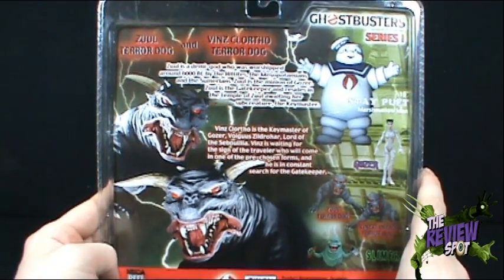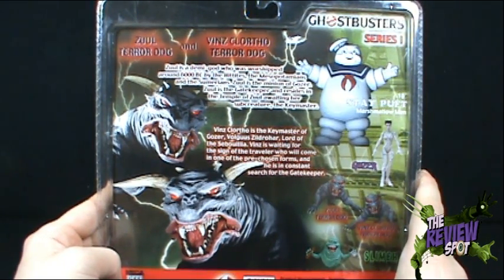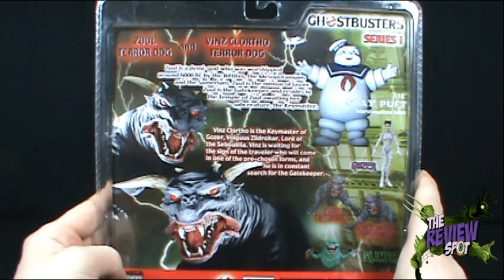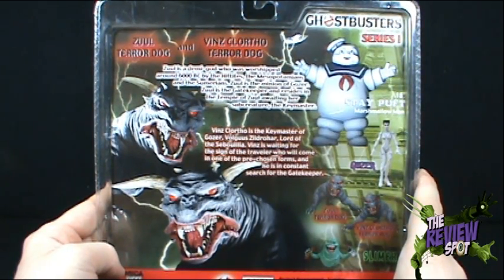Vince Clortho, who I've already reviewed, is the Key Master of Gozer, Vulgus Zildrohar, Lord of the Sibulia. Vince is waiting for the sign of the traveler who will come in one of the pre-chosen forms, and he is in constant search for the gatekeeper.